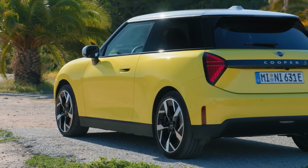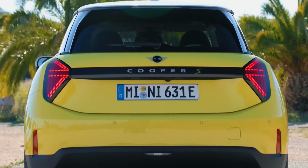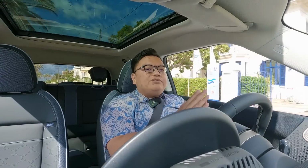Now at the back here is where you'll see the size has grown the most. The width is the biggest part of the dimensions that have grown from the last generation. It's grown by about 30 millimeters. That's about that much. That's fairly significant. Plus, with a big black garnish bar across the rear, that sort of enhances the visual width of the car as well. It does look quite a fair bit wider than before.